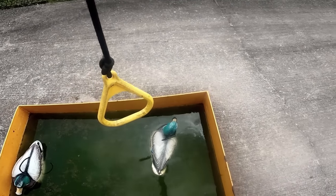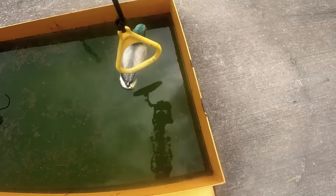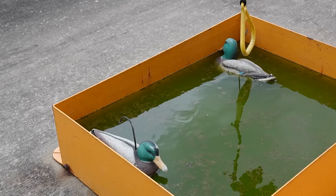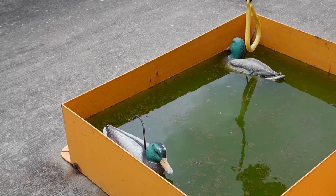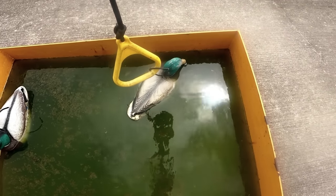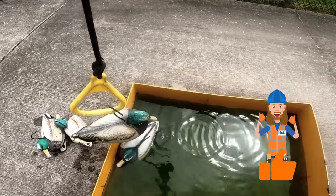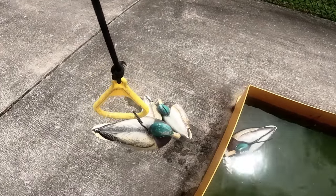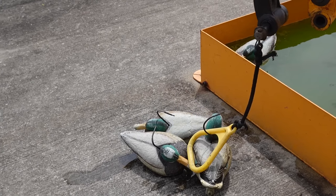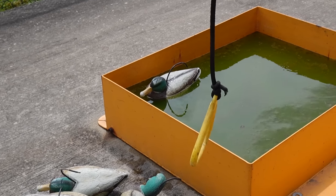All right, we've got two more to go. Let's see if we can get this one right here on the right. Can we get it? Oh, maybe. Oh, I think we got it. I think we got it. We do. Awesome job. All right, we've got three ducks out of the pond. Oh, there we go. We've got one more duck to go.